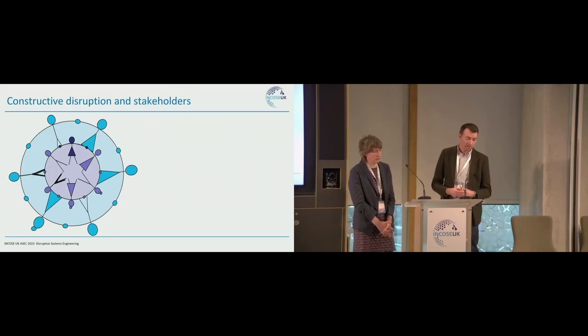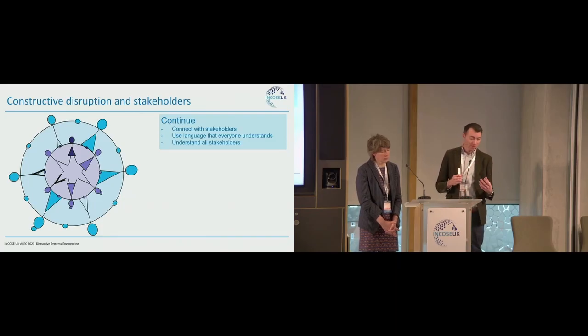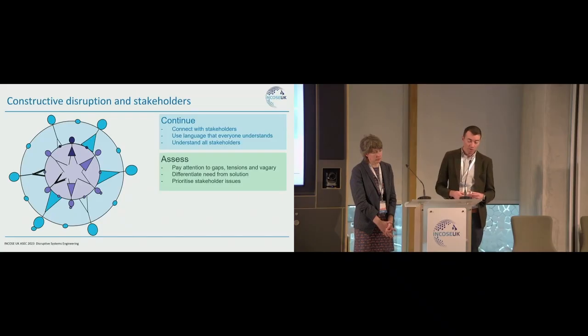And then lastly, this idea of applying this to wider stakeholder engagement as well. So when we're in that continuation mode, it's all about staying connected with all of the stakeholders, not just the loudest or the biggest or the ones with the most money, but all of our stakeholders we need to stay in touch with. We need to make sure we're understanding them and they're understanding us. We're using common language, and there's no misunderstandings about their needs or about what we're delivering with them. When we're assessing where the project's actually at, from a stakeholder perspective, it's paying attention to those gaps, those tensions, any outstanding vagueness between what they're saying and what we understand, and vice versa.